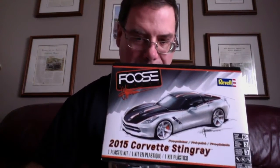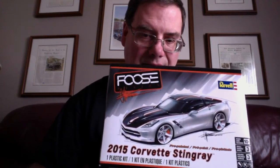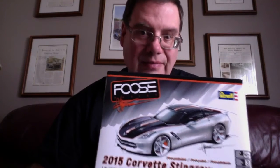I love the paint scheme on this Foose Revell 2015 Corvette Stingray. I love the silver and black. They've done it many times with Corvettes, and this one really appealed to me. It's a simple build, so I might actually get one done. You never know. But anyway, that's that one.